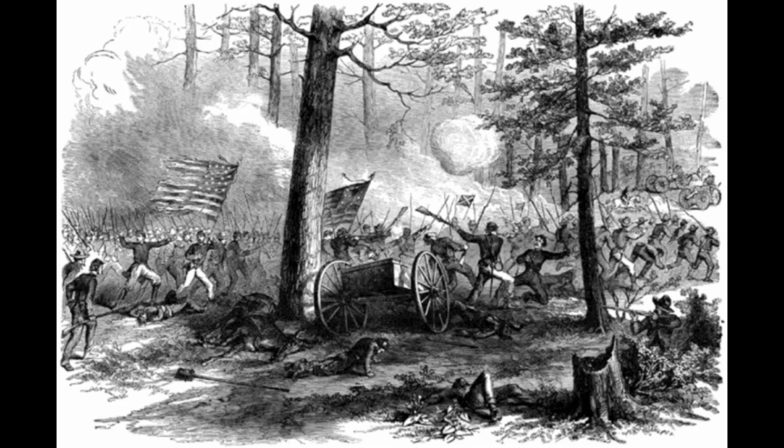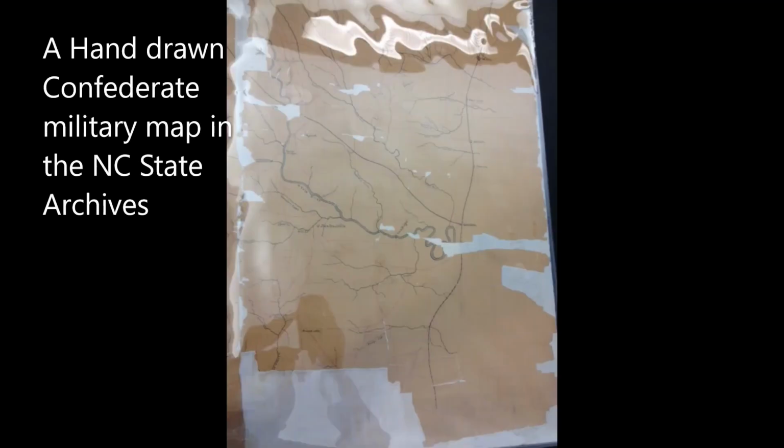For intelligence in the period, it's pretty pitiful. You have a lot of rumor, a lot of looking at the other side's newspapers. Sherman in particular hates reporters, so he usually keeps them out of his army. But the intelligence services on both sides are starting to get a little better as the war goes on, but they're still pretty bad.